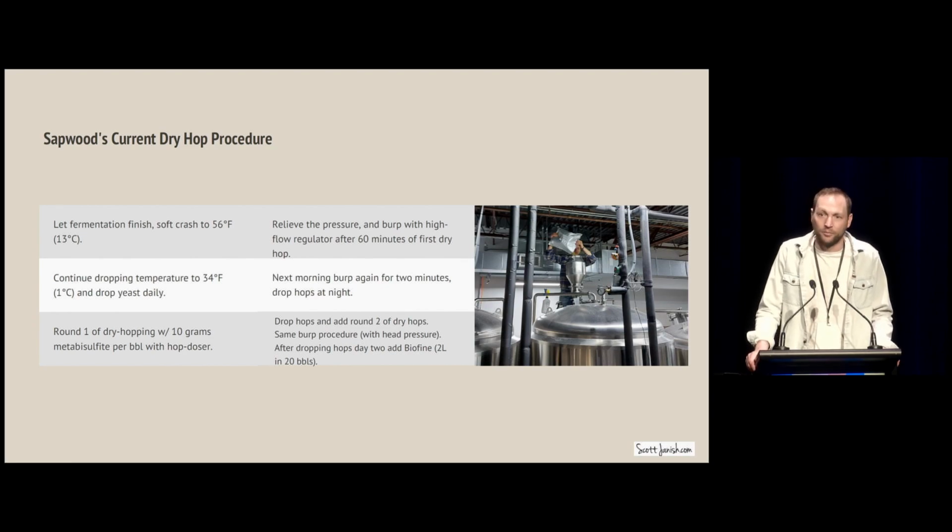But almost all of our dry hopping now is done post-fermentation. We're letting it completely finish out, and then we'll soft crash to 13 degrees Celsius. We'll then usually leave it there for a couple days, harvest yeast, and then be pretty aggressive getting the yeast out. And I think that's probably a big part of our colder dry hopping working in terms of hop creep. We're really pretty aggressive on dropping as much yeast as possible.